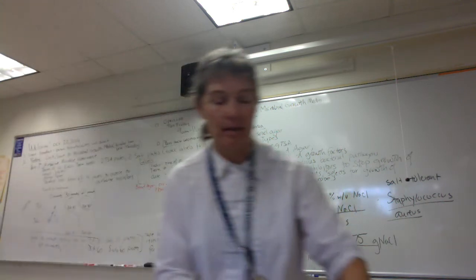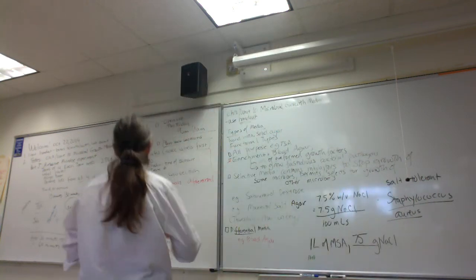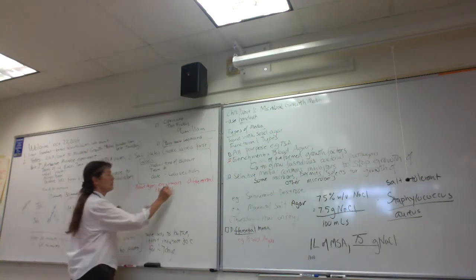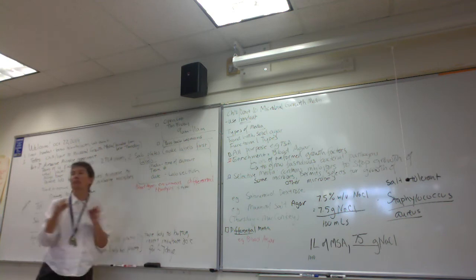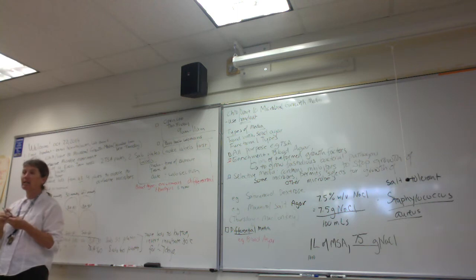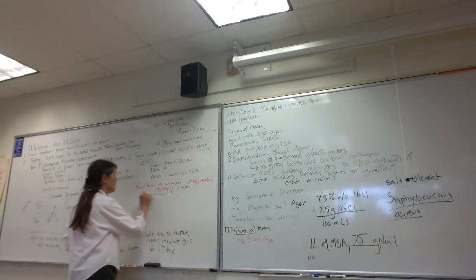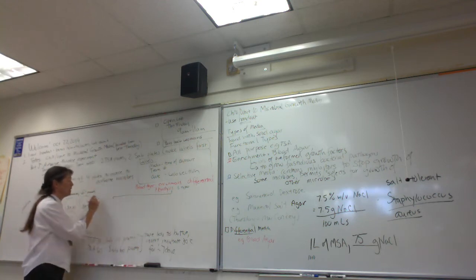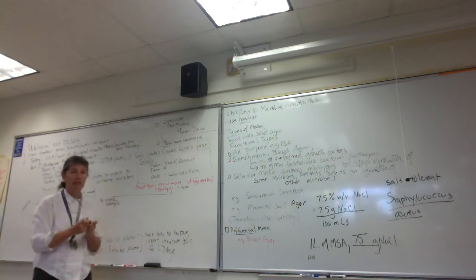So let's do the hemolysis, folks. So there's 3 types of hemolysis. And again, folks, the type of hemolysis is a clue to the identity of the microbe, right? It can be really helpful. So the first type of hemolysis we're going to talk about is called alpha. So we use the alpha symbol. So alpha hemolysis. And again, folks, let's use Audrey's handout.